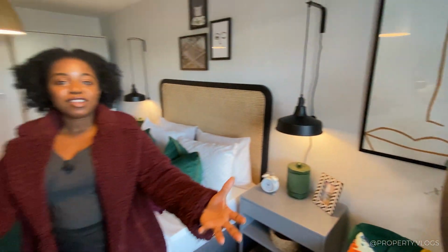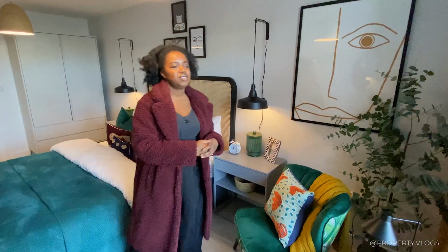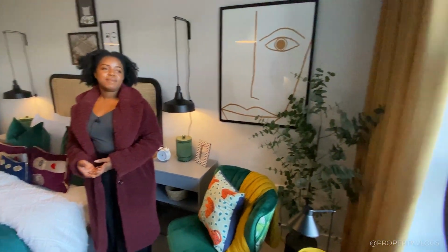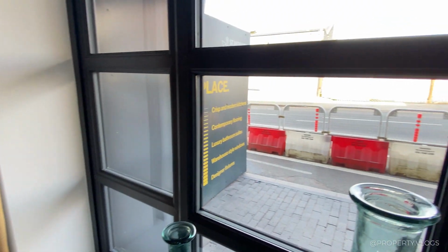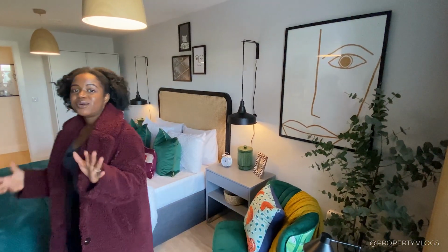So this window brings a lot of natural light into this space. It also means that you can people watch from your room. Obviously you can put sheer curtains if you're concerned about privacy at all, but a lot of people love the ability to have openable windows, which is an additional bonus onto your mechanical ventilation system. So you have both options.